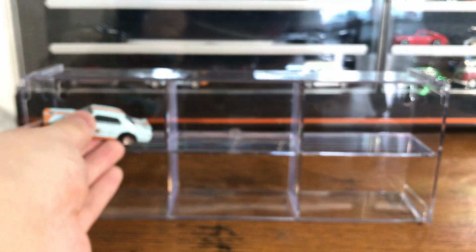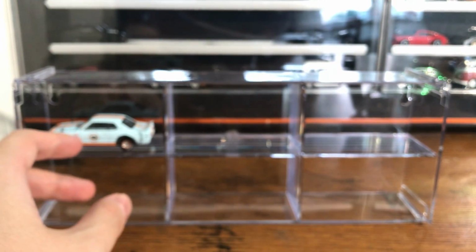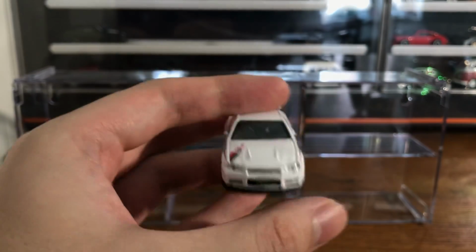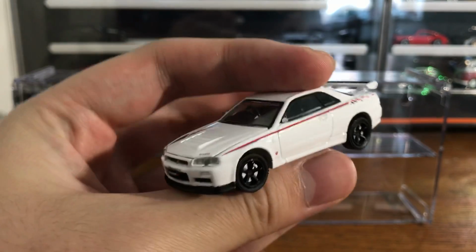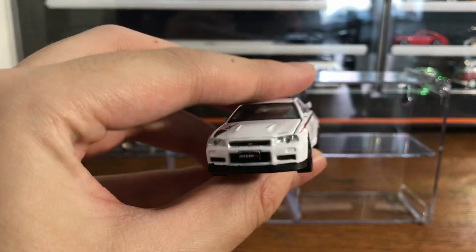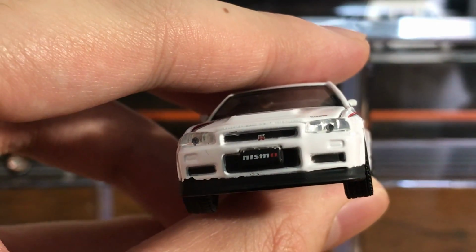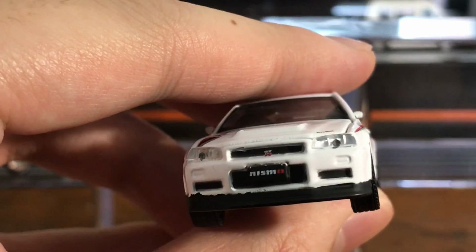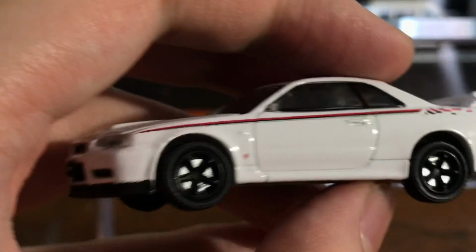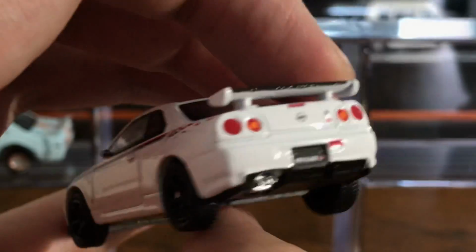The other one I have is a more recent acquisition, and that is the R34 Skyline with the Nismo decals, white with some red trims, the red and black of Nismo. Really cool casting. This one I really love. You can see it says something Nismo on the license plate, the GTR on the grille. Some really nice details. This one is pitch perfect as far as Greenlight is concerned.